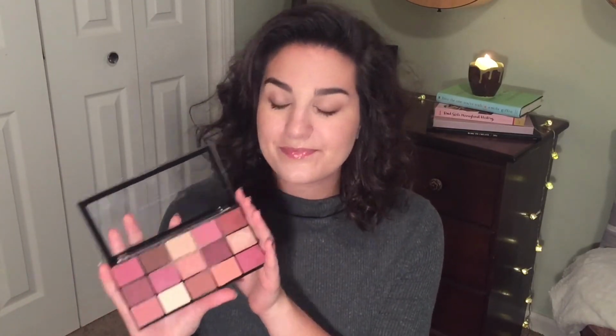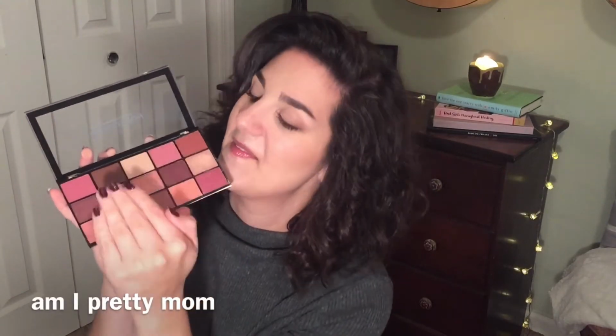I love warm eye looks. I love purples, and I'll definitely be putting this to use. It has a lot of pinks in there as well. This retails for $7. I got it on sale, so check out your local Ulta because you never know what they're gonna have cooking down there.